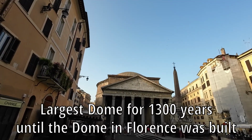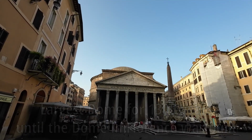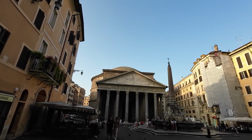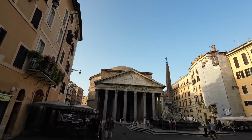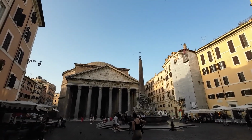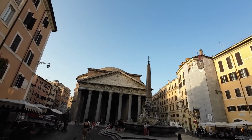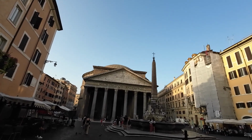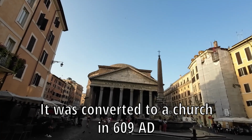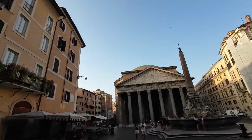It was the largest dome, I believe, until St. Peter's was built. And you got to go inside to look at the dome. They have an oculus at the top where it allows sunlight in. Rain goes through, and there's a drain at the bottom. And the way they built the dome is just incredible. Also, this was, I believe, continuously used since ancient time. That's why it's in such a good condition, because it was converted to a church after first being a temple to all the gods. And here's the square that we're in.